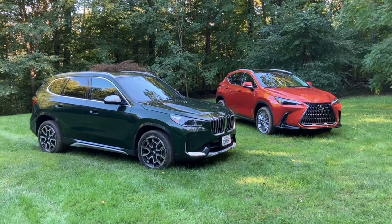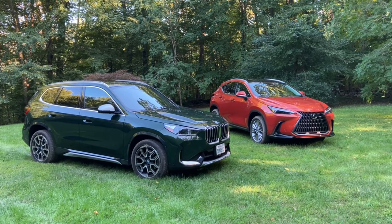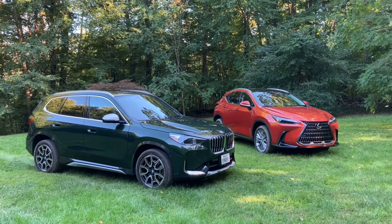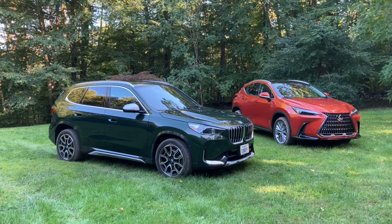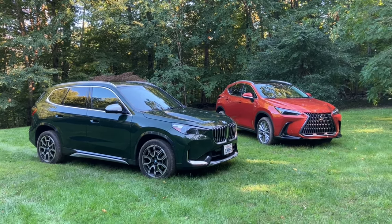That's the nuts and bolts of the basics of these two very, very interesting and very useful vehicles that are trying to vie for your affection and also luxuriate you. Which one of these is more luxurious, is more comfortable, rides smoother, is quieter, is more refined? Well, we'll get to that very shortly.